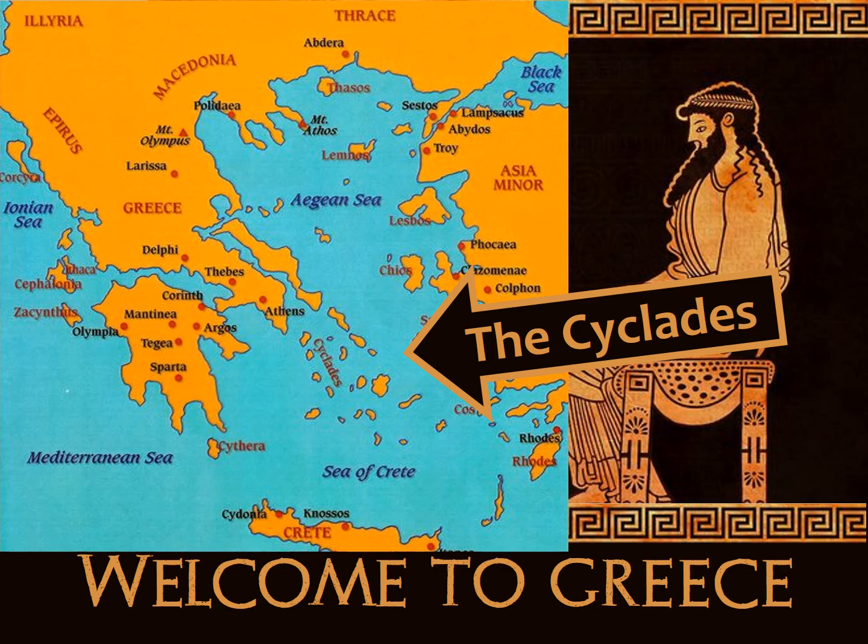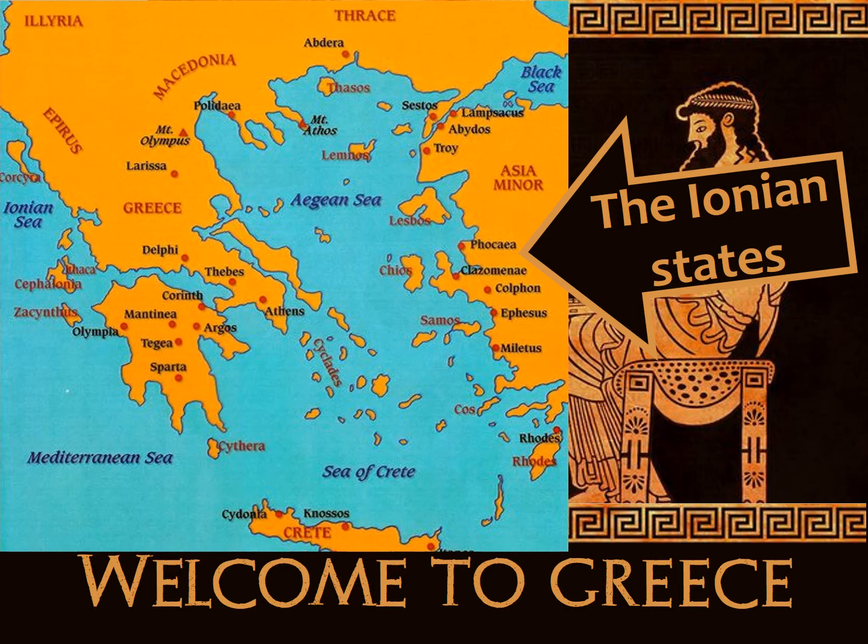Notable amongst all of these is Delos, right in the middle. This is meant to be a sacred island. It is apparently the birthplace of Artemis and Apollo. So the Cyclades have this kind of religious sway to them as well. Then moving further east, we get to the Ionian States, including some of the larger islands, Naxos, Samos, Lesbos, and so on. So these guys are ethnically Greek.